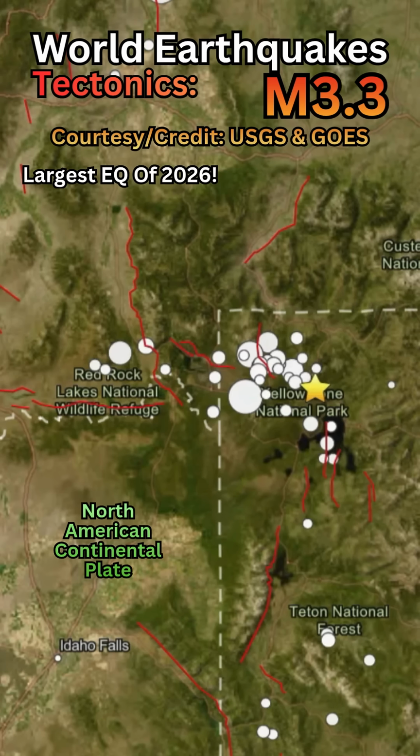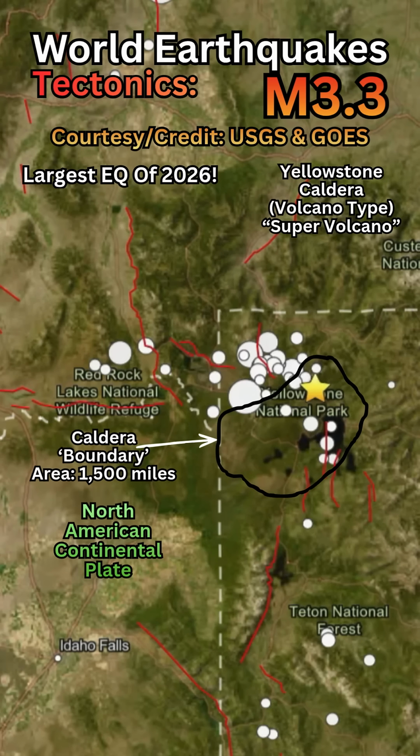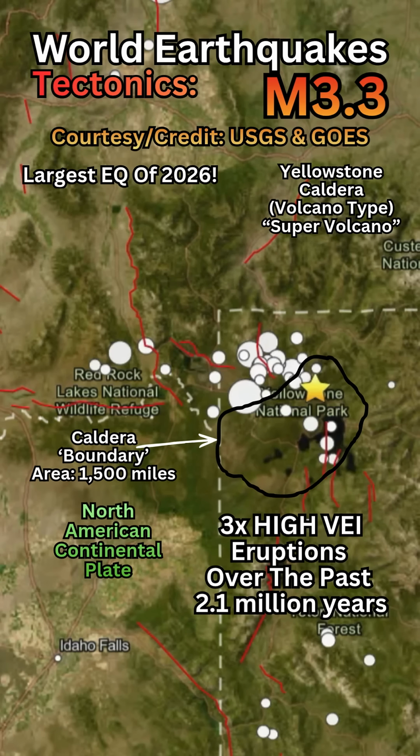And as you can see by the USGS satellite imagery, you have multiple earthquakes of different magnitudes occurring in this region, both in the national park and on the Yellowstone Caldera, which is a very large volcano, a supervolcano, which has erupted 3 times in the past 2.1 million years. The most recent was 640,000 years ago.